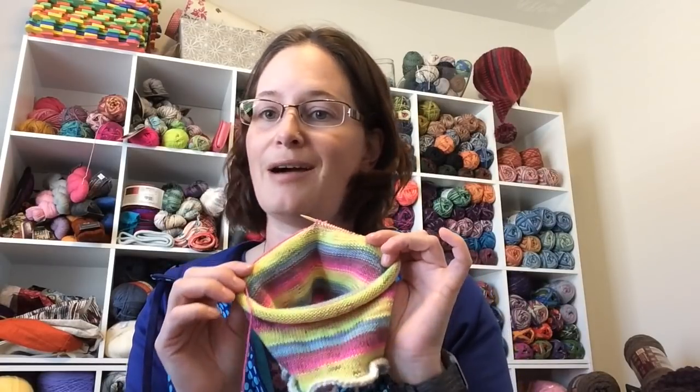But I cast this on to be my cinema knitting or going out, like social knitting, where I just don't want to have to think about anything, and it's perfect because it's stuck in the round. It doesn't get any easier than that.